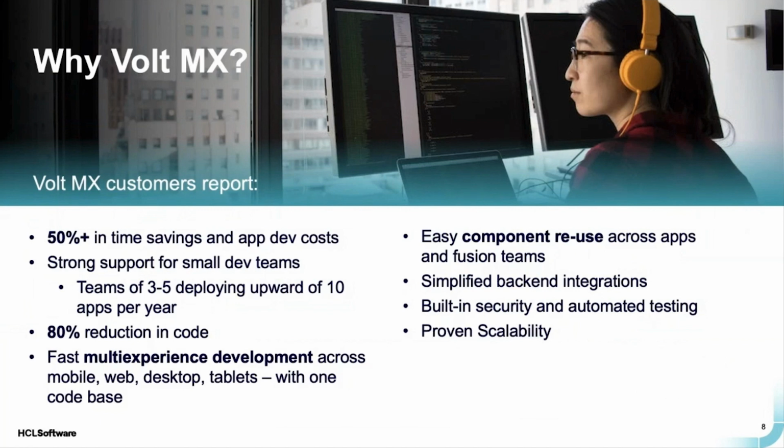You can do all of that with a multi-experience development platform and write one piece of code. Also, what you're able to do in this environment is reuse some of the components that you build across multiple applications, so you can modularize things. Also, you can engage with your Fusion teams.